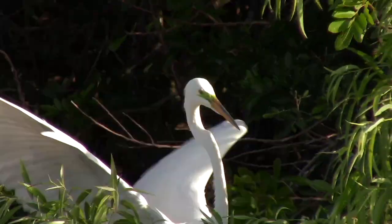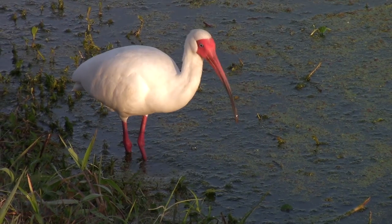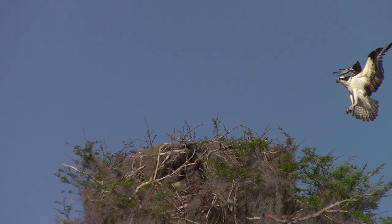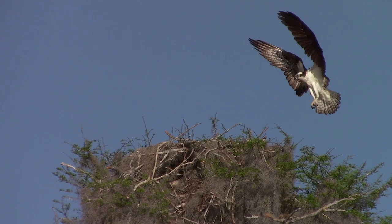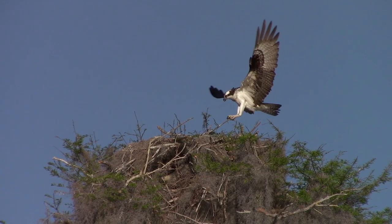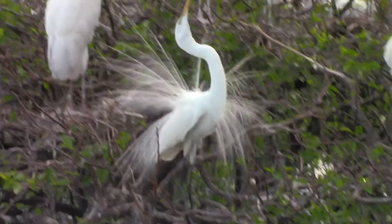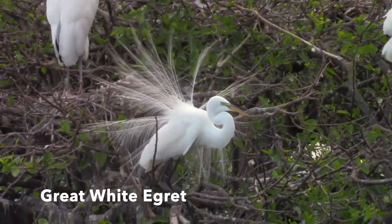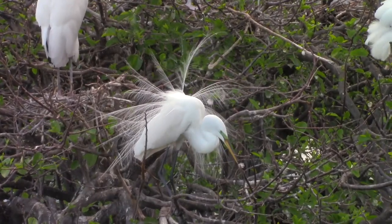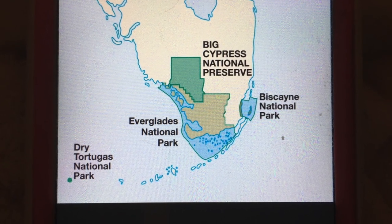Big Cypress has more than 100 endangered and threatened species of animals and plants, and it has plant species found nowhere else on Earth. It is the largest continuous land area habitat of wild Florida panthers. Big Cypress is located in Southwest Florida and is part of the Everglades ecosystem.